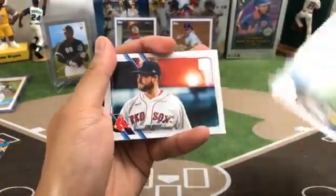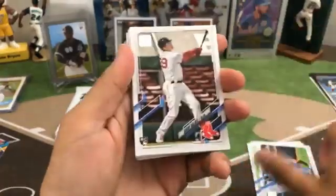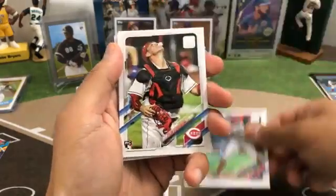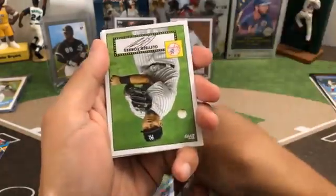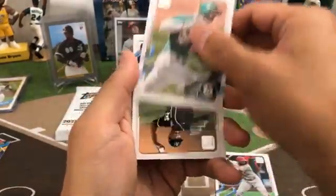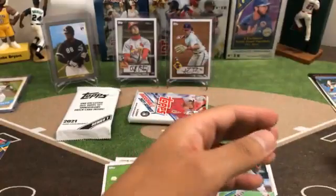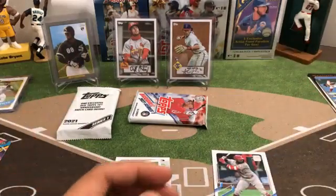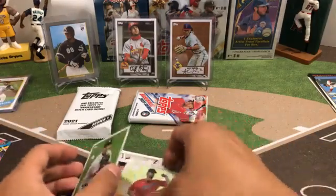Pirates team card. Ryan Brasier, Nolan Arenado, Paul Goldschmidt. Rookie Bobby Dalbec for the Red Sox. Danny Duffy. Jo Adell, rookie for the Angels. Tyler Stephenson, Reds. And a foil Brad Hand for the Indians. 52, Gleyber Torres, Matt Olson, Sean Manaea, Aroldis Chapman, Lorenzo Cain. Sleeve up the Adell. Foil card here.